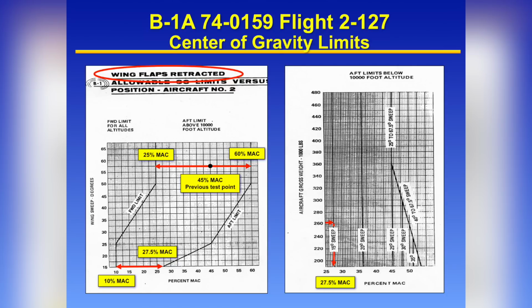And one thing to note on this chart, on the top red line there, that was the test point that we accomplished right before the accident. And it was at a 55-degree wing sweep. The CG was set to automatic, or the auto mode, and the CG was at 45%, where it was supposed to be. And that's where we did all the test points.